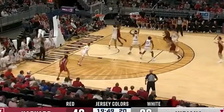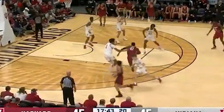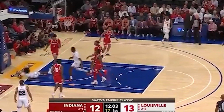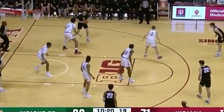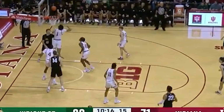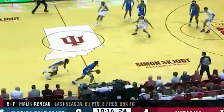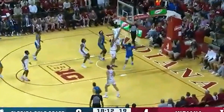Now defensively, his calling card is being a rim protector. He's very light on his feet and can launch up vertically to deter shots. He's shown flashes of using his agility and fluidity to defend in space, though a team may never fully be comfortable with him defending the perimeter in space. In theory, Ware is a strong rebounder, averaging 10 rebounds a game in college, and he has an impressive shot blocking ability, averaging almost 2 blocks a game. His athleticism combined with his size and length makes him a formidable defender and an explosive rim runner.